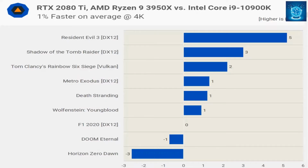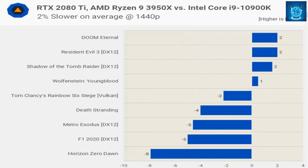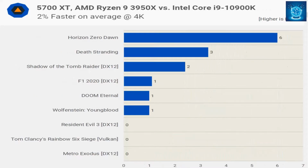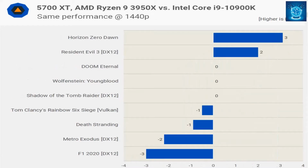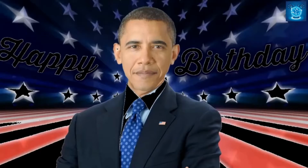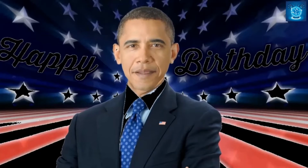When you consider the fact that the Ryzen 9 3950X was just 2% slower on average at 1440p, it's not a stretch to say that the margin could be reduced to nothing, or even swing a few percent in AMD's favor with a more powerful GPU supporting PCIe 4.0, especially when testing with the latest and greatest games.